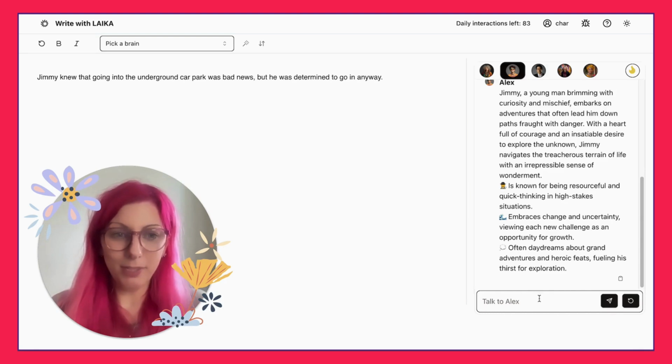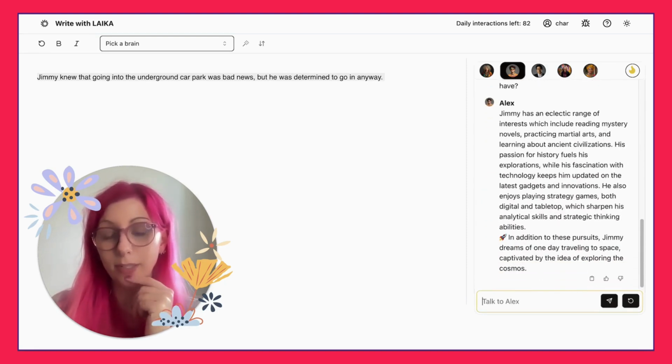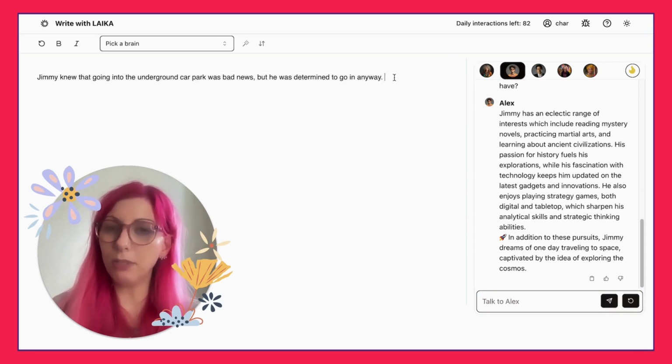Okay, so he's gonna head in there. We know that's gonna happen, and I'm just gonna ask Alex, like, I'm just gonna see what kind of hobbies does Jimmy have? And see what Alex gives me here. So, reading mystery novels, practicing martial arts, and learning about ancient civilizations. Okay, he's quite an interesting guy. And he dreams of traveling to space. Okay, Jimmy has a lot going on. But maybe one of these things is something that could be a reason why he wanted to go into the underground car park. So we'll just have a little look here.